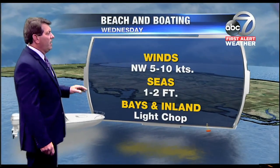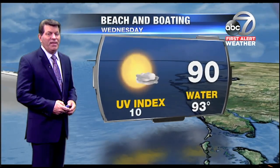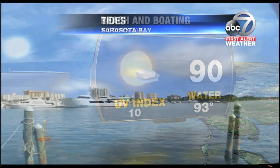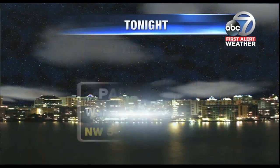For boaters tomorrow, winds out of the northwest, light at 5 to 10 knots. Seas will be 1 to 2 feet, and a light chop out there. The water temperature, 93 now, 93 degrees. The tides upcoming, high tide at 8:53 and another one at 7:20 tomorrow morning.